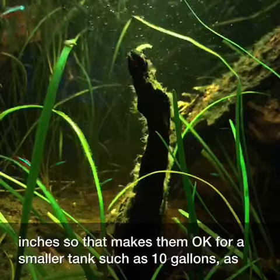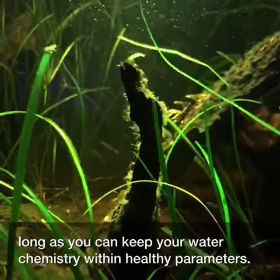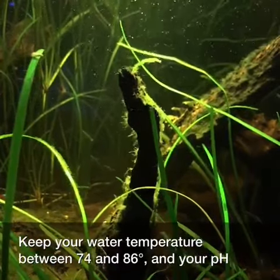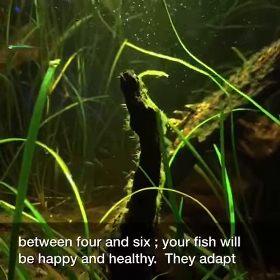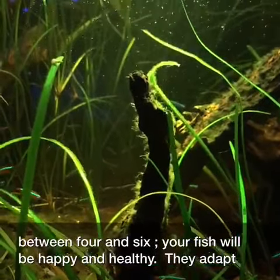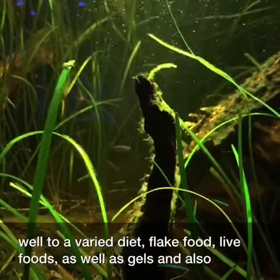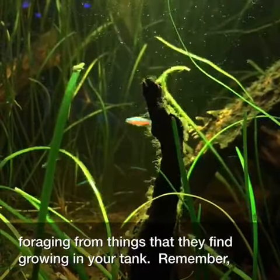such as 10 gallons. As long as you can keep your water chemistry within healthy parameters, keep your water temperature between 74 and 86 degrees, and your pH between 4 and 6, your fish will be happy and healthy. They adapt well to a varied diet of flake food, live foods, as well as gels, and also foraging from things that they find growing in your tank.